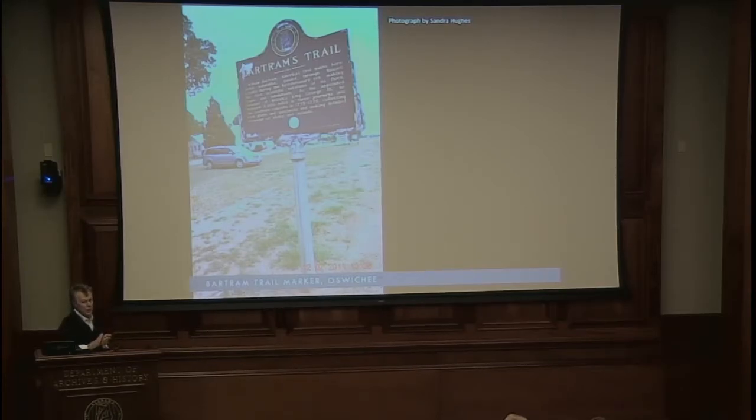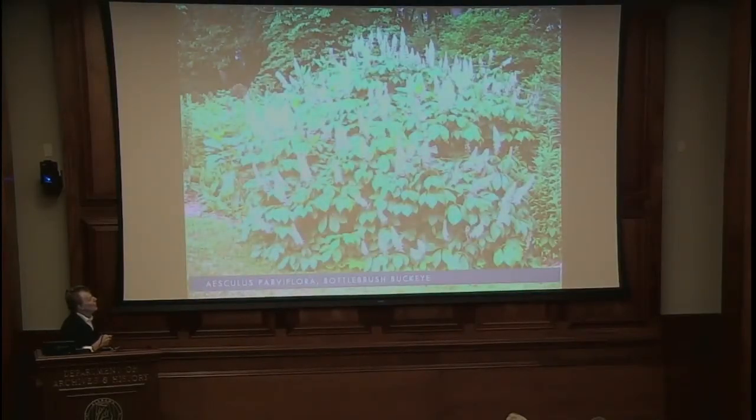Now we're over near the Chattahoochee River in Russell County. Near Apalachicola, he discovered a plant that he wrote about, Aesculus parviflora, which is bottlebrush buckeye, and its natural area is the Chattahoochee River, Alabama River, and it's now become a very popular landscape plant.